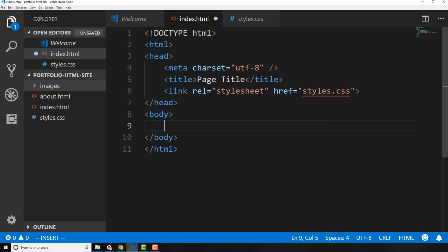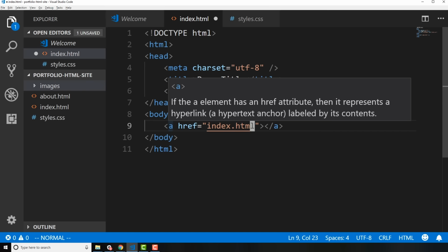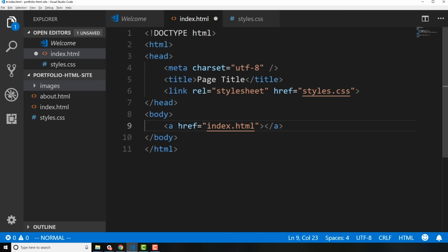So I'm just going to add first those things. I'm going to create a link, and the way you can do that is by giving an href inside of an a tag. Now, if that sounds like a foreign language, do not worry. An a tag is how you define a hyperlink in HTML, and href is where the link points to. So right now it's going to be index.html, and I'm just going to say home.